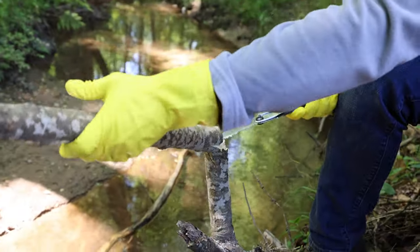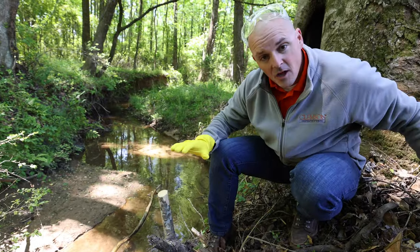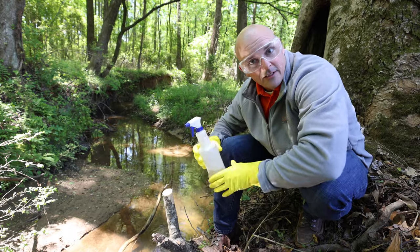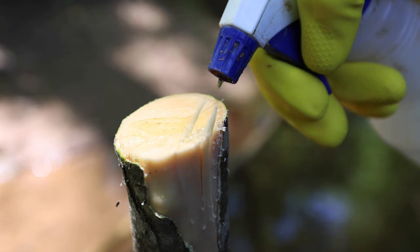Now, we could just leave it like this, got rid of the privet, right? Wrong. If we leave this, there's going to be all sorts of sprouts coming up from here. What we need to do now is treat it with an herbicide. I use glyphosate. You could also use triclopyr. We just coat the top of that stem, and that will kill the privet.